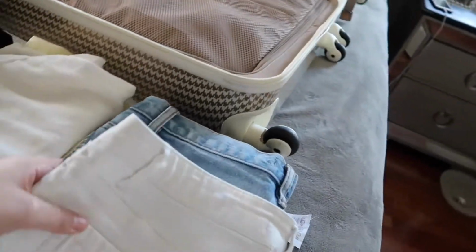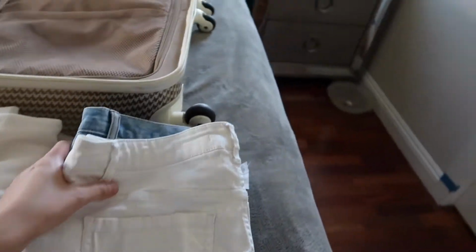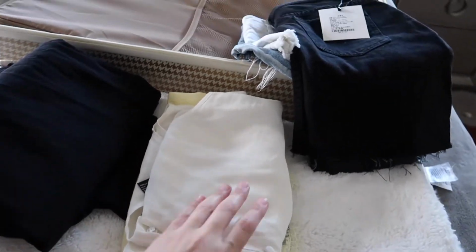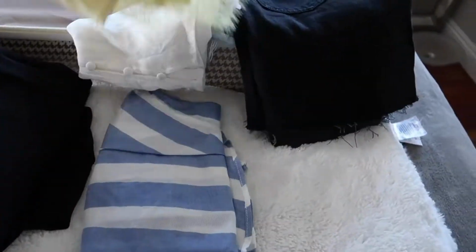So I'm bringing two pairs of shorts, a white and a blue pair. This black mini skirt. Then I'm bringing 3 tops, nice just casual tops. This one here, this cream one, a yellow one, and this striped blue and white top.